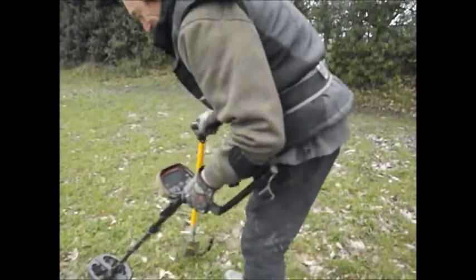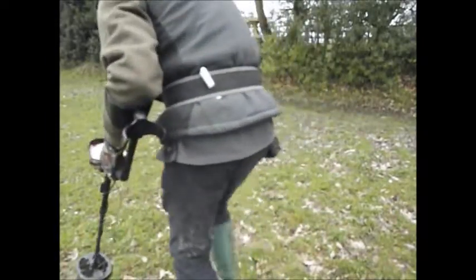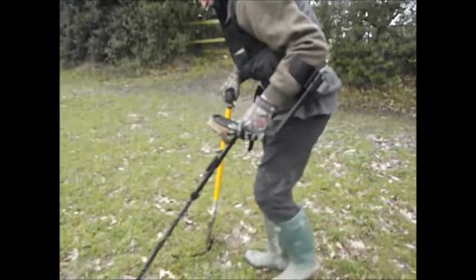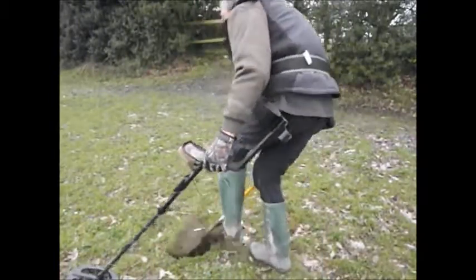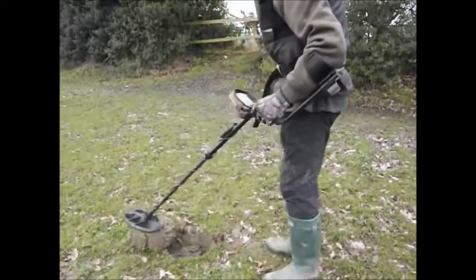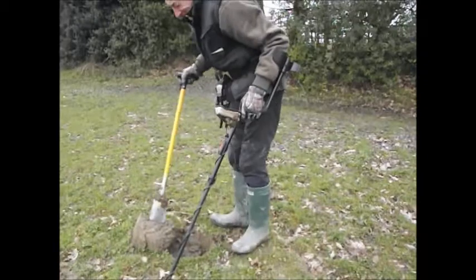I tell you something, this spade's a lot better than the last one. Oh, now then. That last spade, the one I used in the last video, it was rubbish. Right, whatever it is, it's in there, boys and girls.